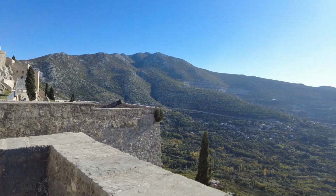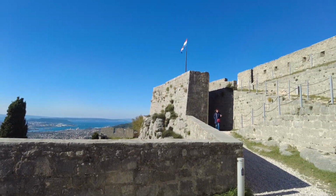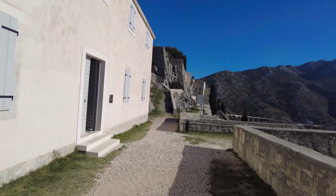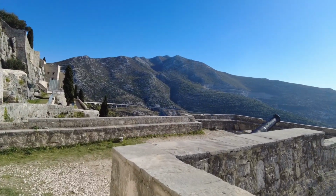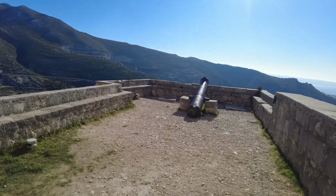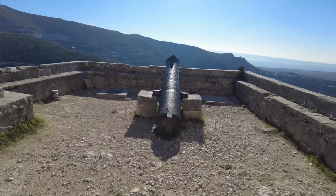Once again, just a fantastic view. So the flag is now behind us. There's my cousin again. And did they have cannons here through the ages? Absolutely they did. And they've still got a gun emplacement right here. I should say cannon, more so than a gun.